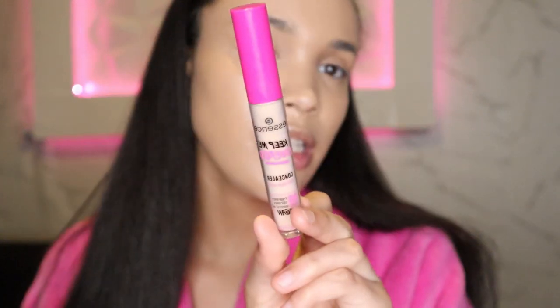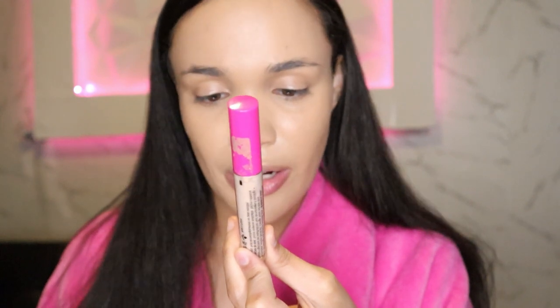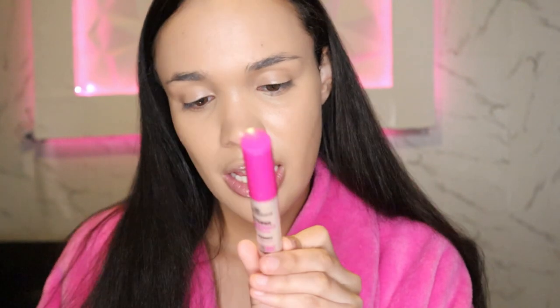This is a really light coverage concealer. This is the Essence Keep Me Covered Concealer with aloe vera. It's fragrance free, vegan. It is really light coverage. I don't even know if I would agree with medium. I feel like this is very light coverage, light medium, but definitely more on the light. So I don't know about medium, but this concealer I've been absolutely loving. The way that it sets is so, I think it's because it's so thin, and I love that.